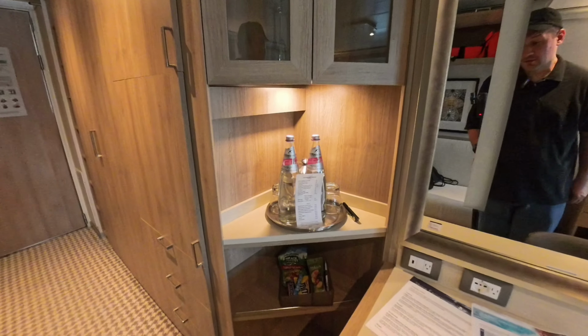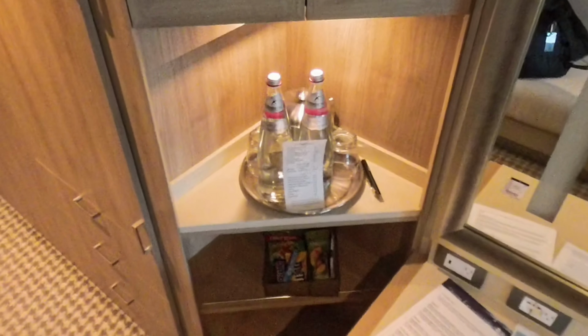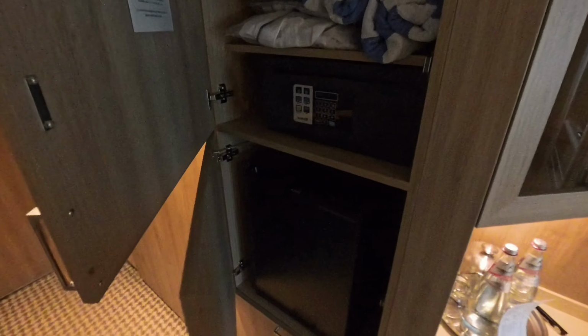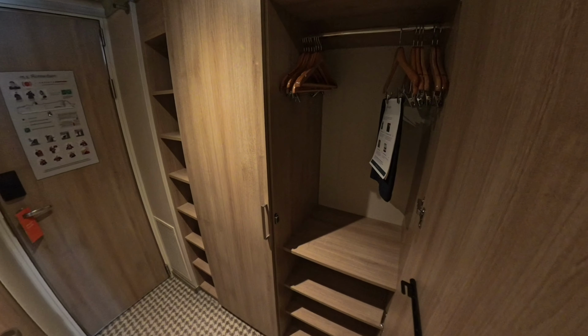See a minibar menu, the usual trap. They want you to pay for snacks and drinks, even water. Pretty lame. Virgin Voyages had the complimentary water at least. Some glassware up top. See some space here: some towels, extra sheets, a safe, and a mini fridge included. Down below, some storage area. Seems like ample storage for two people. A bigger closet on this side as well.